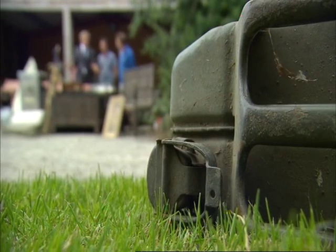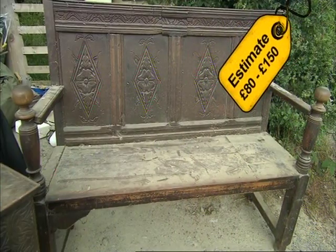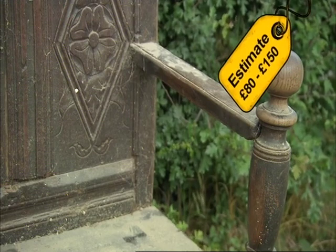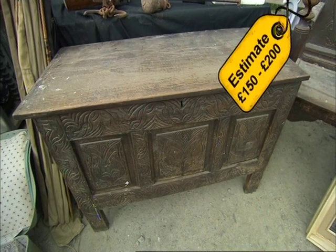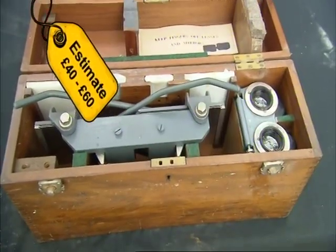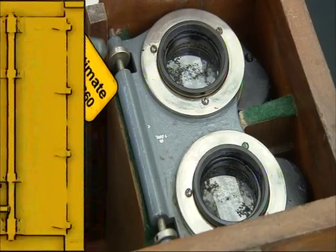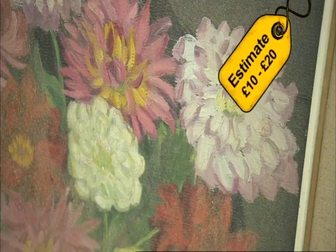Well, between them, the boys have managed to unearth quite an assortment to take to auction, including that antique oak settle, which we hope will make a comfortable 80 to 150 pounds. More antique oak in the shape of this coffer at 150 to 200 pounds. The stereoscopic viewer should get a look in at 40 to 60 pounds. Paul also spotted the oil painting at 10 to 20 pounds.